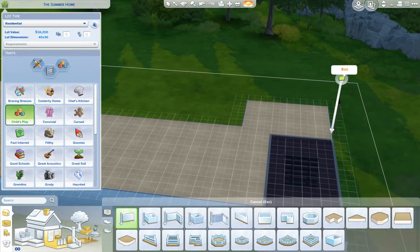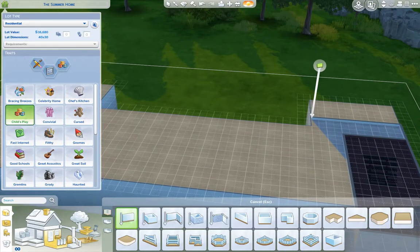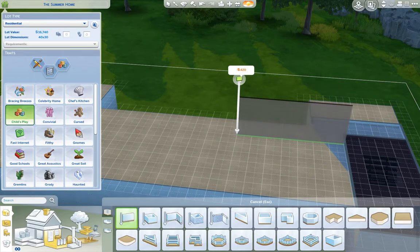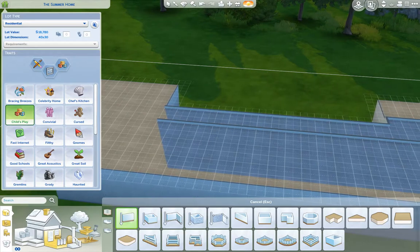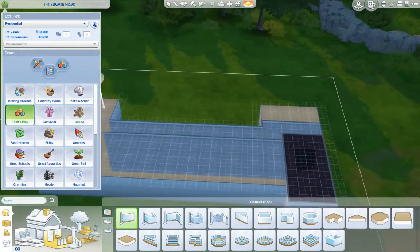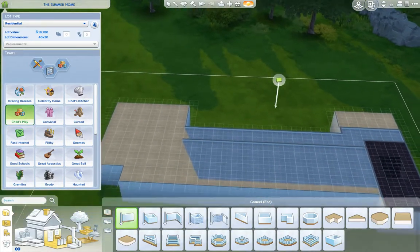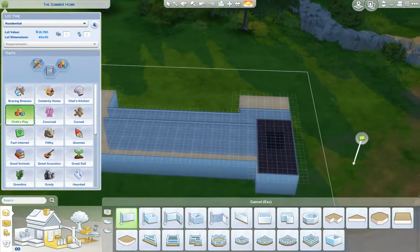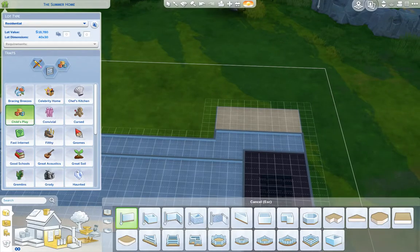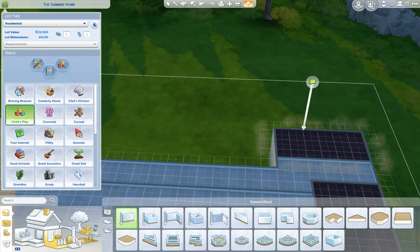All right, so this time we'll put the hallway along this way. This is a house of hallways. Okay, so this here is going to be another bathroom. Another massive bathroom, as it turns out.